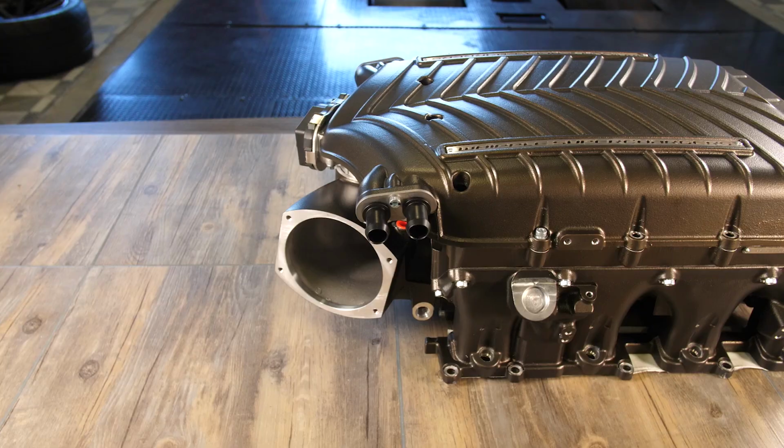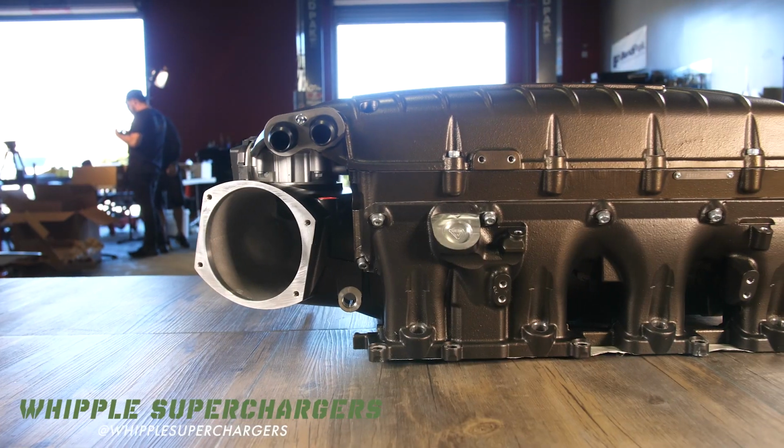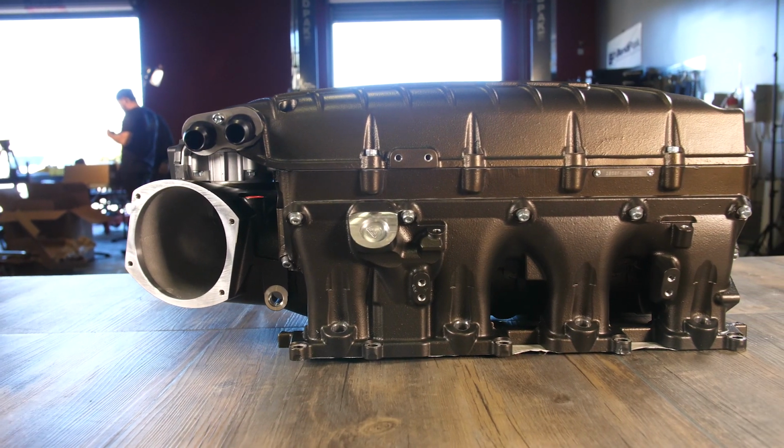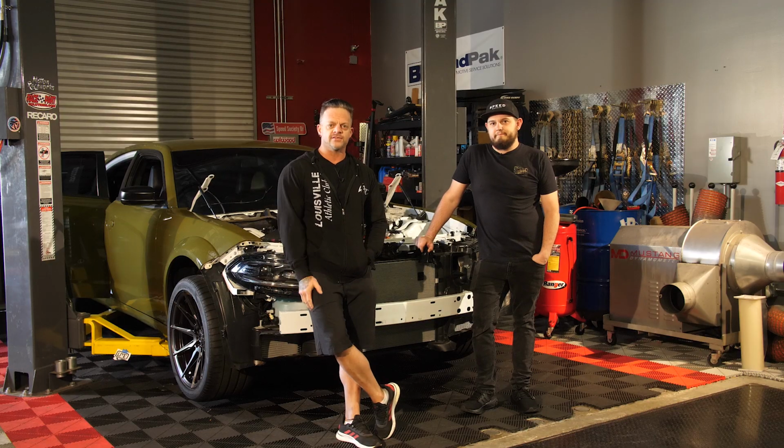A brand new Gen 5 3-liter Whipple over there, color matched to the wheels. So it's the first one of these I've actually seen in person. Super impressed right off the bat. The kit looks really complete, thorough, really nice. So looking forward to putting that on.